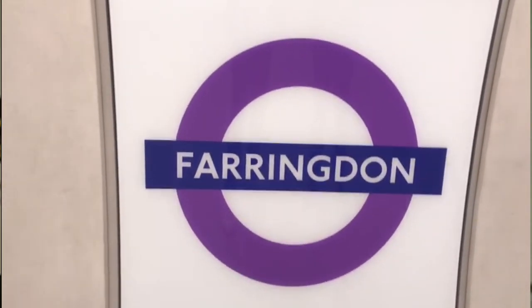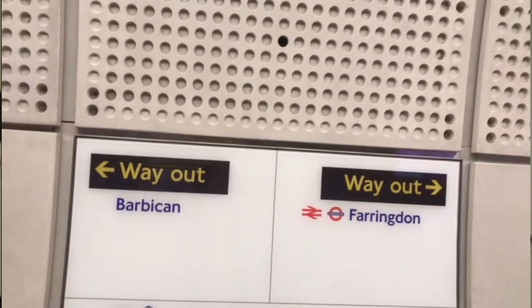Farringdon, which has again two platforms on the Elizabeth Line and other platforms on the Hammersmith and City, Circle, Metropolitan and Thames Link platforms.